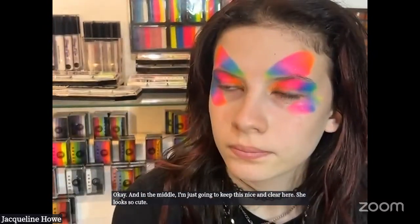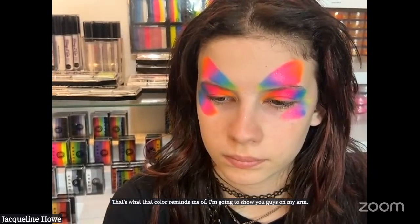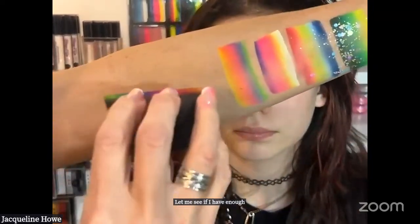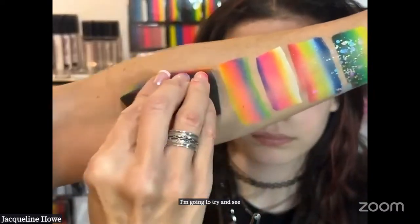All right, so now I decided: Creamsicle. There we go, creamsicle. Yes, that's it. That's what that color reminds me of. I'm gonna show you guys on my arm. That's what it reminds me of when it blends. So let me see if I have enough space here to show you.